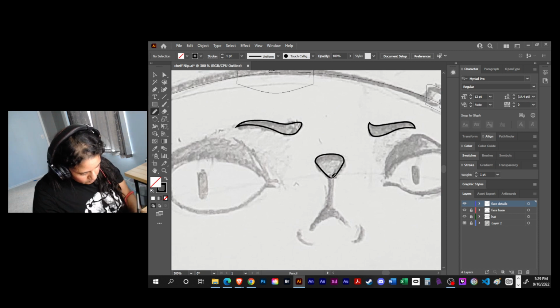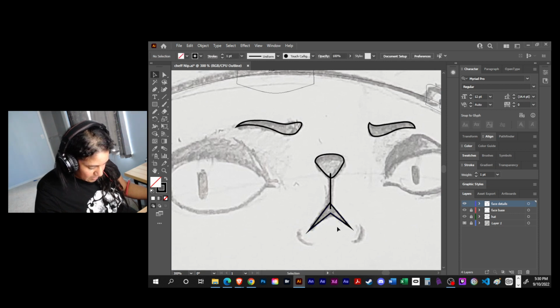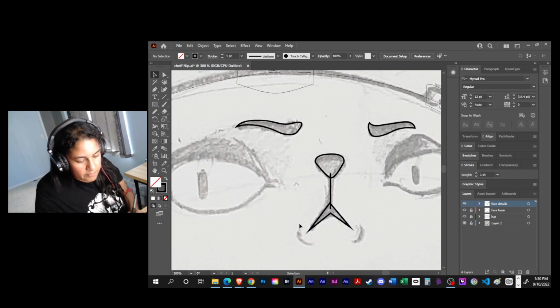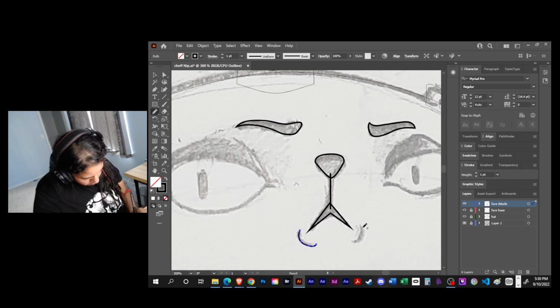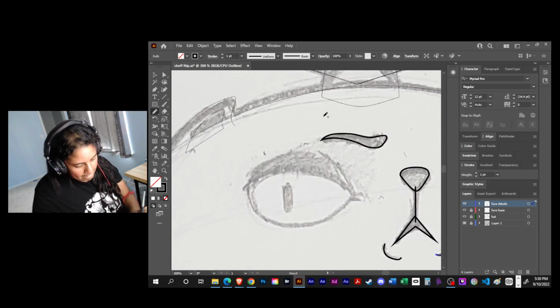So, let's go ahead and do one line. Gonna get close, man. Not quite close. This allows me a little bit more control over his mouth. And I kind of want that hand-drawn feel to it.